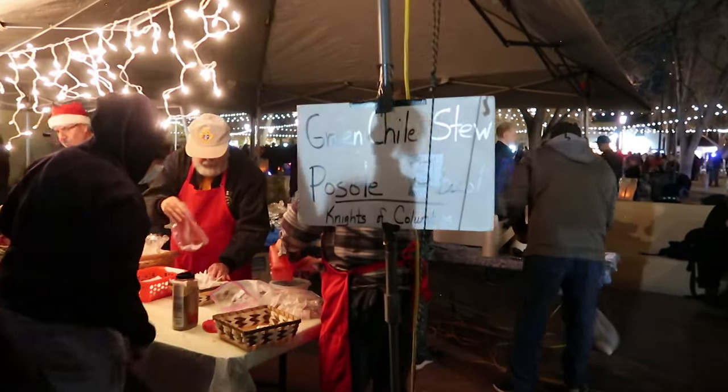In front of the church, they seem to be selling, they've got a little hot chocolate stand, and green chili stew and pozole.